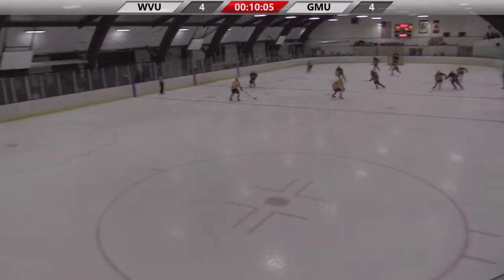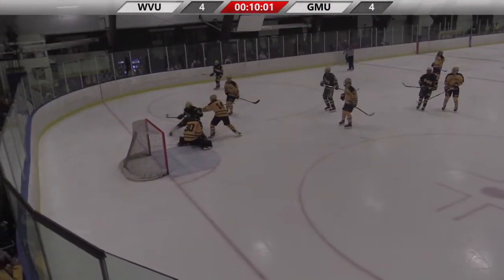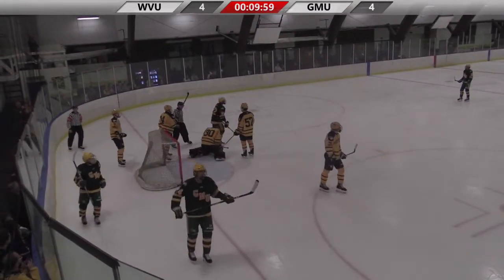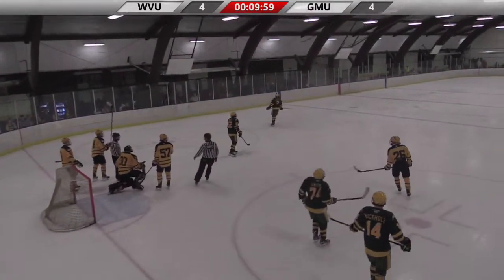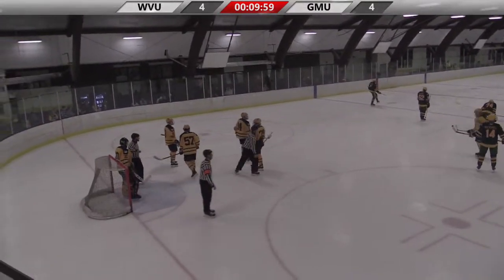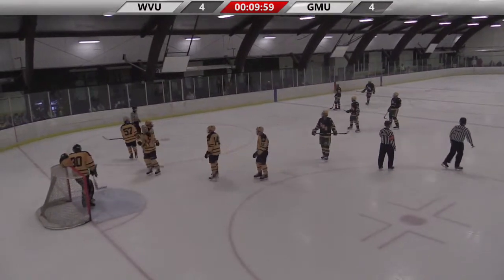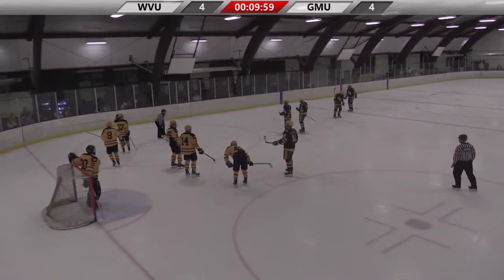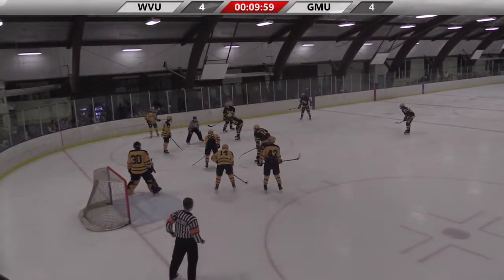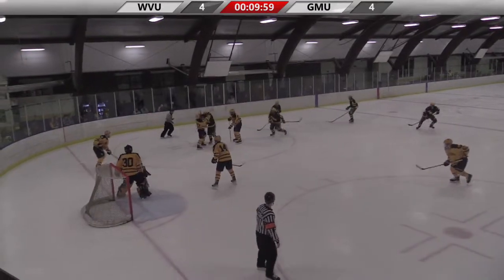Yes, here come the Patriots. Here comes Smith. Smith's gonna fire. Smith tees one up, but Huff makes the save. Jake Huff has been phenomenal tonight. 9:59 to go here. It's gonna be Nick Grandy here on the draw for the Mountaineers. The Mountaineers win this one.